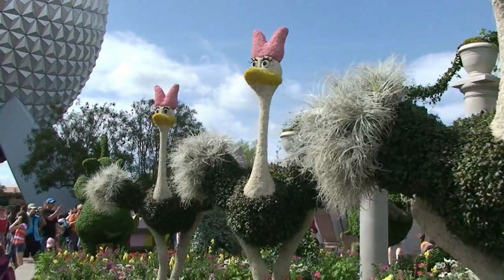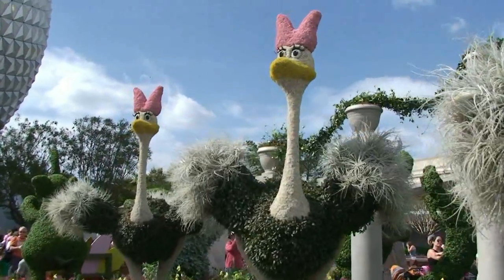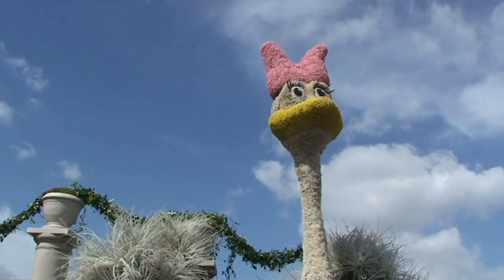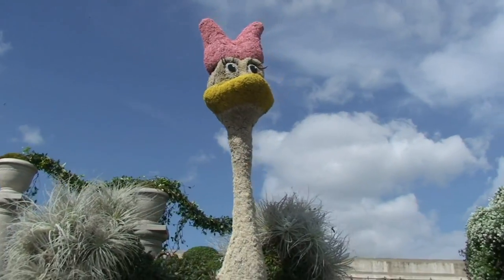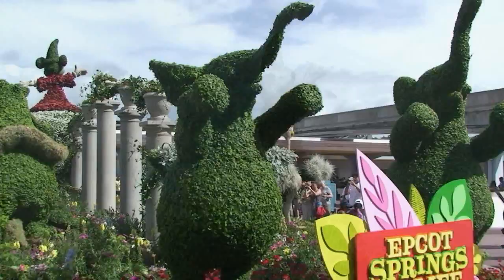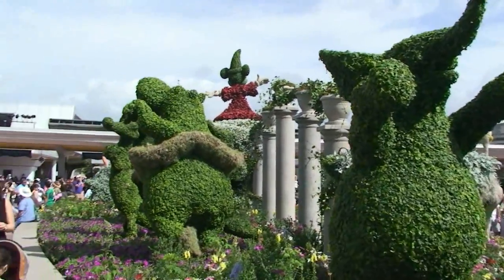And we've seen these ostriches before, just like pretty much everything else. But they've been in the playground. They've been to the side of Spaceship Earth. Right. And last year we didn't see any Fantasia topiary, so I think they gave them a year off. So it was nice to have them back.